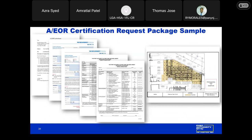So this is just what an AEOR certification request package would look like. All the way in the back, you have the AEOR's cover letter. To request an inspection, you would have either a PH314 for a final or a 212 for a partial. You have the special inspections checklist, which would be populated with the latest dates that each special inspection was performed. And you also have a sketch all the way to the right, highlighting the scope or the area being certified with the date, the TAA number and title, a legend, a unique sketch title, and a professional seal and signature.